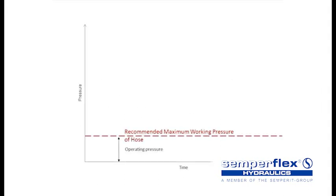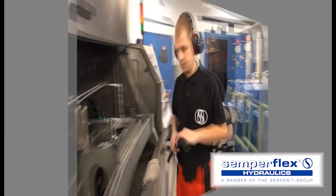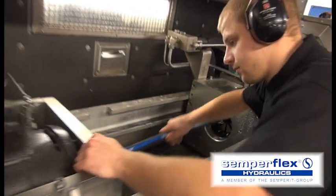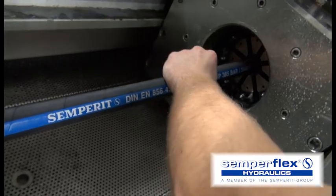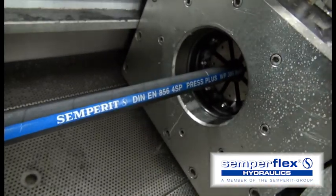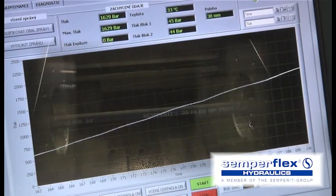The testing of a finished hydraulic hose starts with a pressure test for tightness at 2 times the maximum hose working pressure. The pressure is then increased until the burst pressure of the hose, which must be 4 times higher than the maximum hose working pressure, is reached. The hose must not burst earlier. This test gives the first indication of the high quality of Semperflex hydraulic hoses.